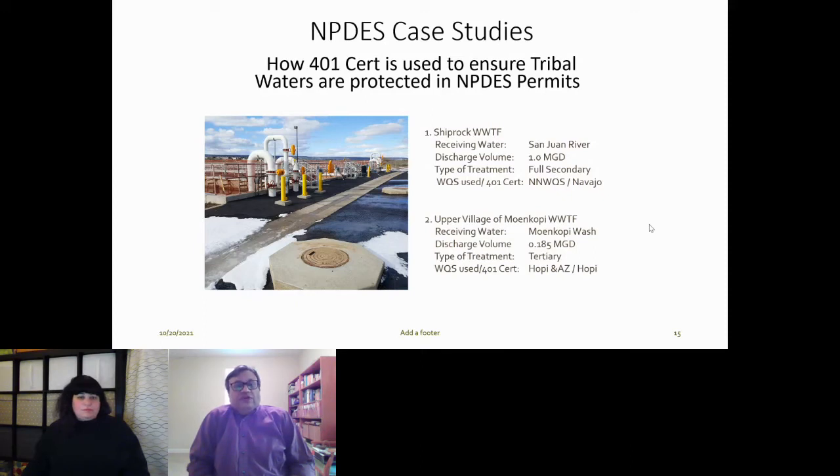And in this case, the 401 certification authority was the Navajo tribe, and specifically their Navajo Nation Environmental Protection Agency, or NEPA, that did that. So it's a typical permit. In the case of Navajo, what happens in terms of a process for seeking 401 cert is that the permittee sends in an application for either a new permit or a renewal permit in this case, and simultaneously is supposed to send in an application for 401 certification from NEPA.